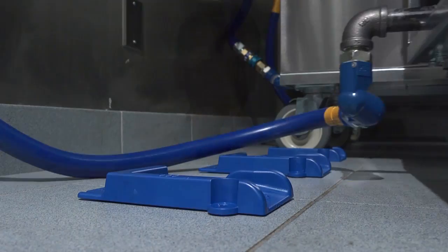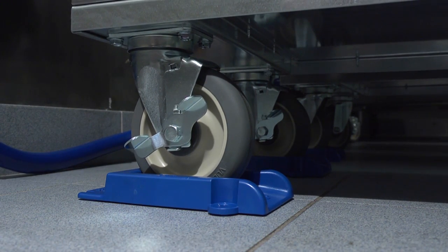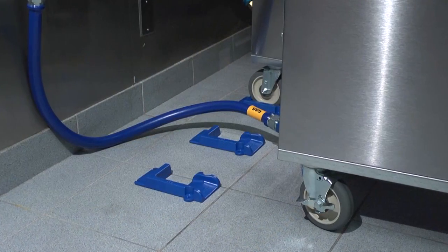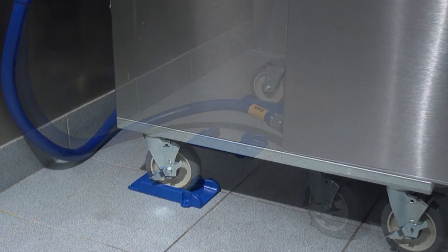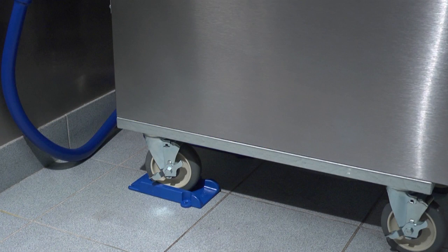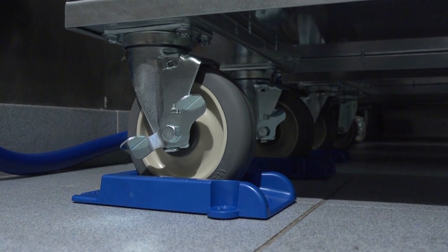Safety Set will withstand up to 1,000 pounds of crush force, and unlike other positioning systems, it has an open floor design. That means that the caster wheels sit directly on the floor, not on any part of the positioning system, eliminating the need to re-level the appliance. Safety Set accommodates 4-inch, 5-inch, and 6-inch casters.